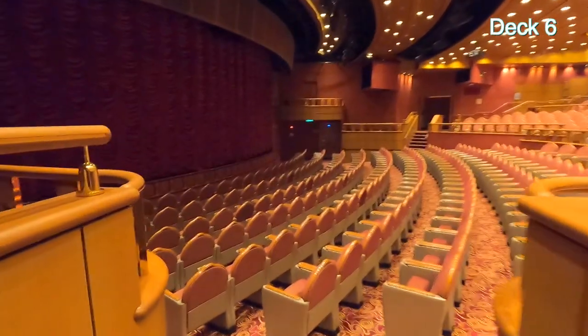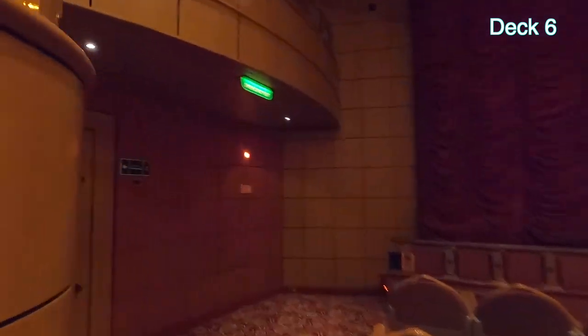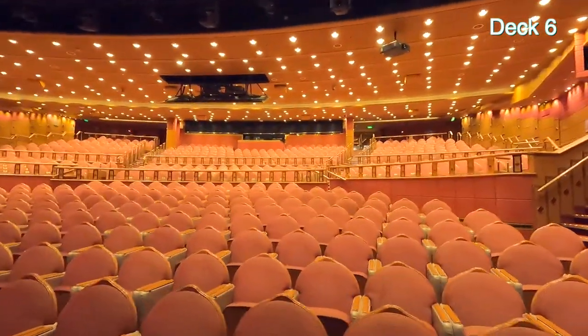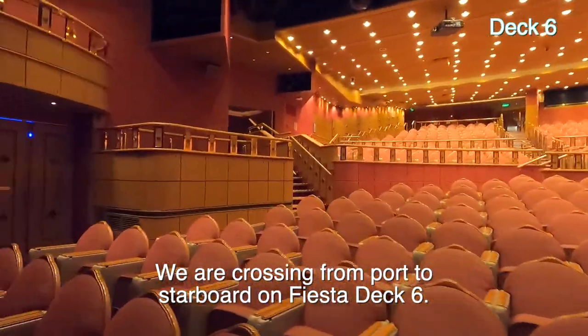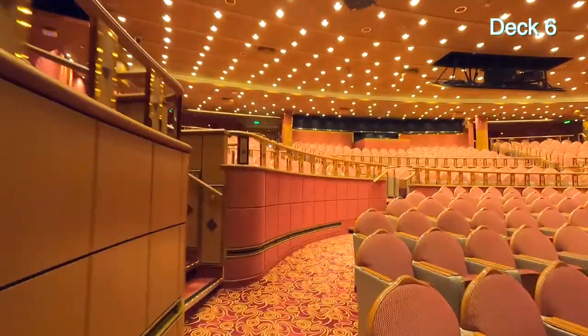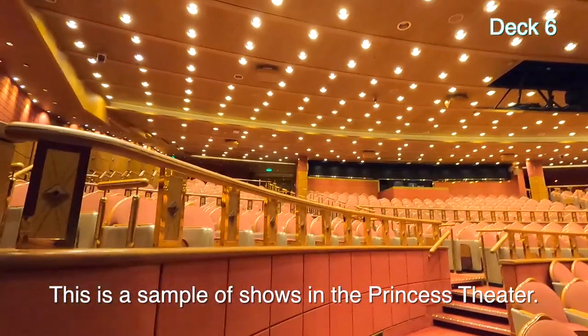You see, you've got to go downstairs. But there is a door there, so if you're wheelchair bound, I don't know that you can get down here. You can get way up at the top. We're crossing from port to starboard, by the way. This is the stage curtain. A little dark in here, and they're playing some music. So I'm going to go back up these stairs, and later we'll come down there.